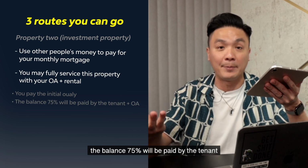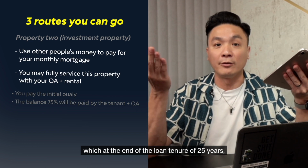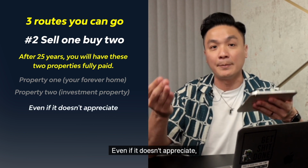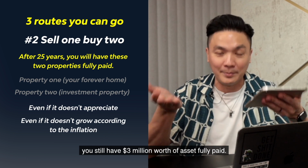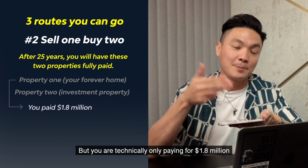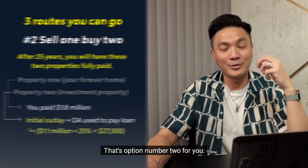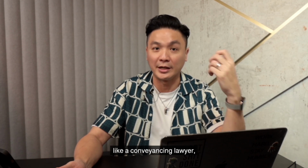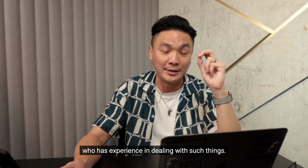The balance 75% will be paid by the tenant plus your CPF OA, which at the end of the loan tenure of 25 years, you actually have these two properties fully paid. Even if it doesn't appreciate, even if it doesn't grow according to inflation, you still have $3 million worth of assets fully paid, but you are technically only paying for $1.8 million plus your initial outlay of 25% for the $1.1 million property. Not bad, right? So that's option number 2 for you. There are multiple ways to approach that, so do consult a professional like a conveyancing lawyer, a mortgage banker, or even a property agent who has experience in dealing with such things.